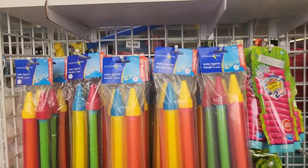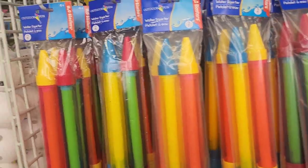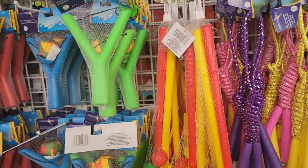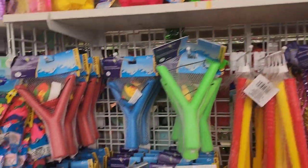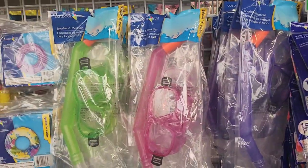A whole bunch of outdoor fun for the kids. And these are water scooters. They had the jumping ropes and all that. So they got a ton of these. They got the sand toys here as well. They got these over here. They got the snorkel and mask set.